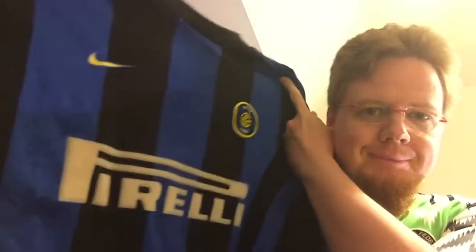It's a big moment for me. Ready? Inter. The Inter 99-2000 home jersey.